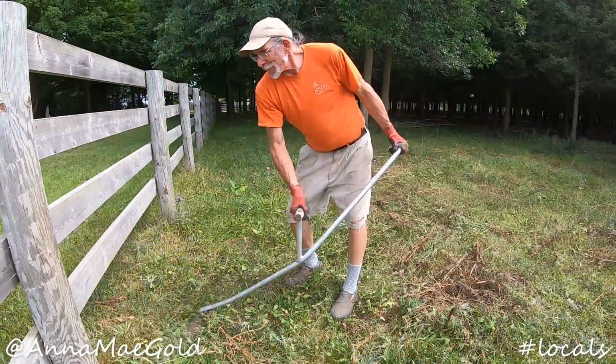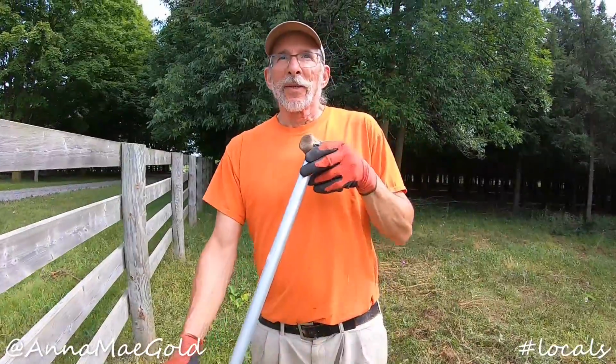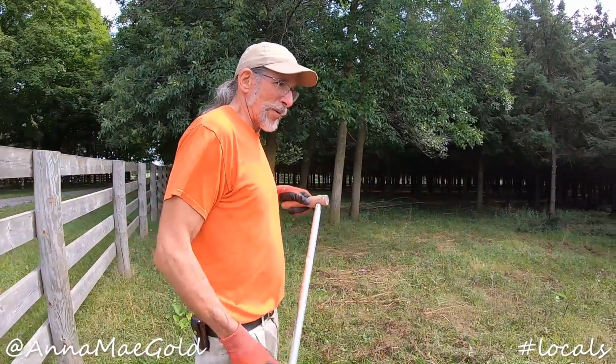A stitch in time saves nine. What does that mean? That means if you look after something when it just starts to deteriorate, or even before, you save a lot of work later.